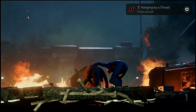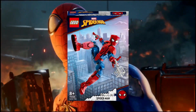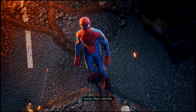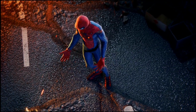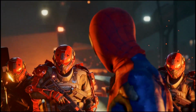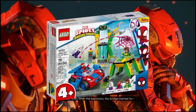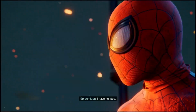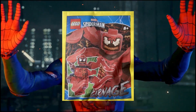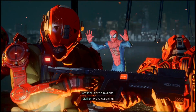In 2022 we had the Spider-Man and Green Goblin Mech Battle and 3 LEGO figures, the Miles Morales one, the Spider-Man one and the Venom one. There was also a set released called Spider-Man Bridge Battle, which was released under the No Way Home title, but is based on the Far From Home scene. Then a new line based on the Spidey and His Amazing Friends show released, with Spider-Man's Techno Trike, Hulk vs Rhino Truck Showdown, Spider-Man at Doc Ock's Lab, and Spider-Man Webquarters Hangout.